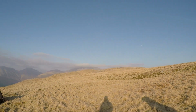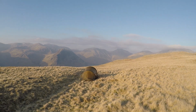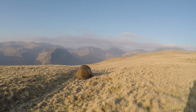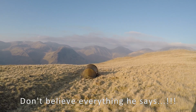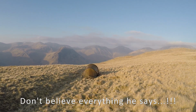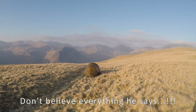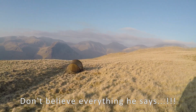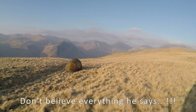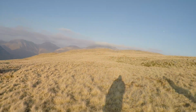But we were really spoiled for choice where to pitch. So many places, but we've decided to keep off the summit because of the path. We like to keep away from the paths. We don't like to interfere with other people's walking. So should anybody decide that they're going to be doing a night walk or anything like that, they're not just going to stumble upon who's snoring away. So we're well off the path, out of the way. Not going to disturb a soul.